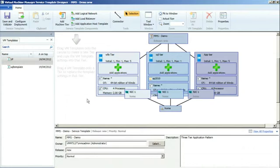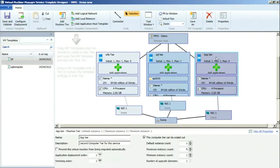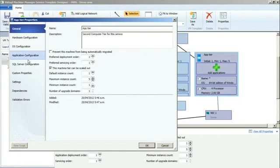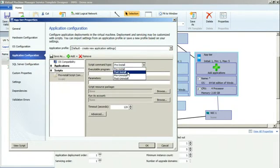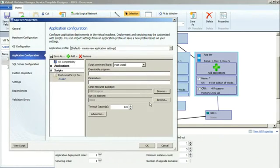Cool. So here's the service template that we created earlier. If I go in our application tier, under application configuration, I say add a new script. I say I want to have it post install. I'm going to go to script resource packages, and I can now choose my MMS script. I can choose a run as account as well.